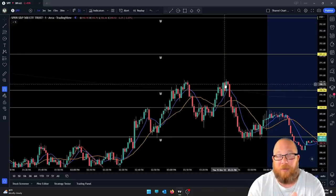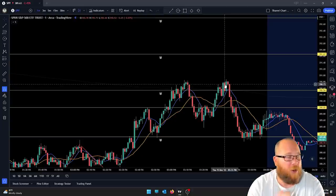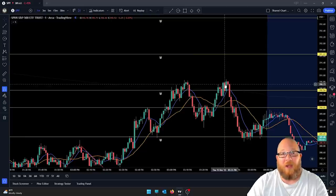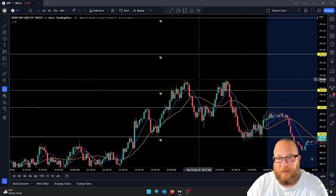And I'll ask the people in our community who do supply and demand, are we in a demand zone? Yes. Are we in a supply zone? Yes. I can spot them. I don't use them, but I can tell when we're in them based on price action. So anyway, this ended up being a supply zone up here.